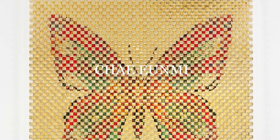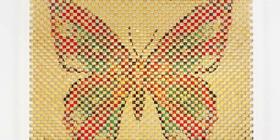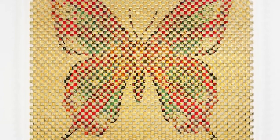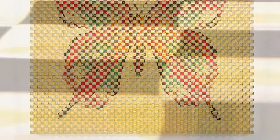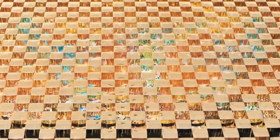Chaeyumin. Chaeyumin glows light into our soul and reflects true beauty that has been hidden in our hearts. Chaeyumin's works flood viewers with a reminder of eternity as light reflects out into a myriad of directions from the splendid gold and mother-of-pearl latticework.